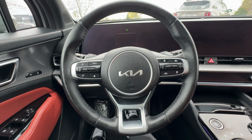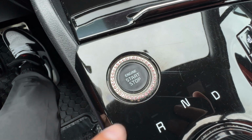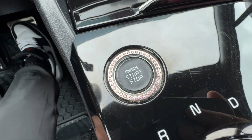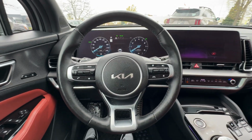It does have that remote start, obviously with the front and rear park assist, but now that we've deactivated it, let's get it started. Who loves the bedazzle around the push button start? This does come off, by the way. Just kind of shows you the previous owner really loved this vehicle, wanted to add some of their own accessories on here to make it their own.